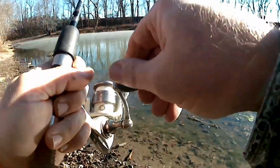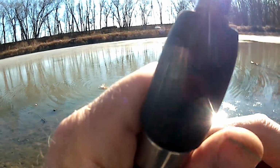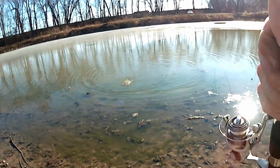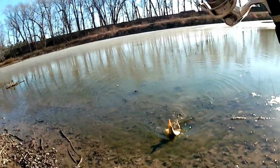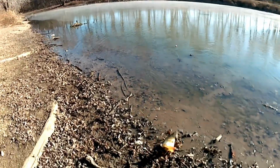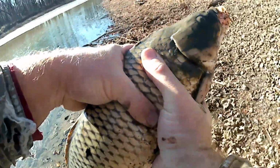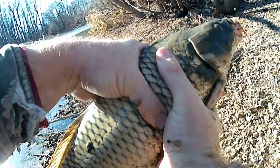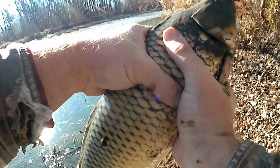Come on. Let's get him in here. I might have to get in the water to get this guy. It might be a carp. I think I foul hooked him. Yep. Foul hooked the carp, guys. Oh, no, I don't want him going back. Carp are slimy. Alright. I definitely can't use him for my tournament, because I foul hooked him.